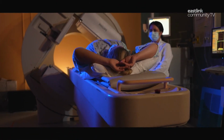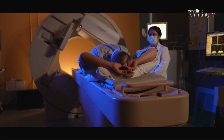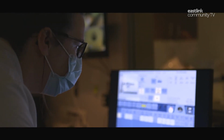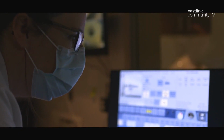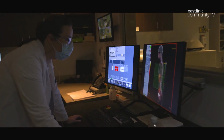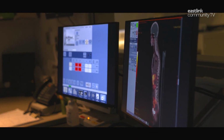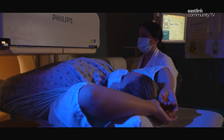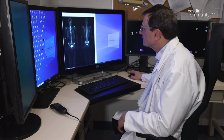Basically, there are 2 big breakthroughs with these new cameras. One is the type of detector that detects the tracers. It's called CZT, and these are highly efficient, highly accurate detectors which provide much better images than we've been able to have in the past. And the other big technological breakthrough is that these detectors are arranged in a ring around the patient, a sort of circular distribution, if you will, that creates a 3D image, which allows us to assess within the body with much greater accuracy than we had previously.